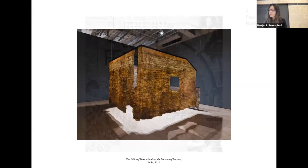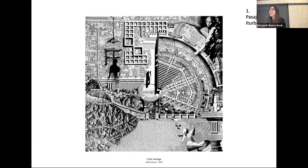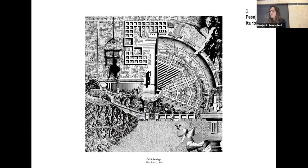I will present four projects, and I hope it's not too dense, because I took on fragmented ideas from the book by Aldo Rossi, The Architecture of the City. So I will introduce them with certain extracts from that book.